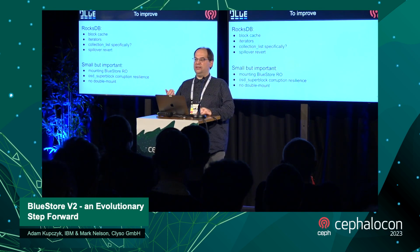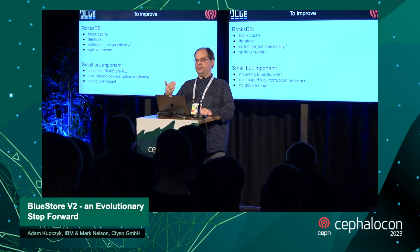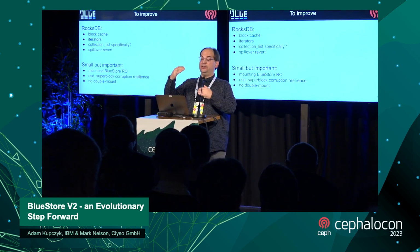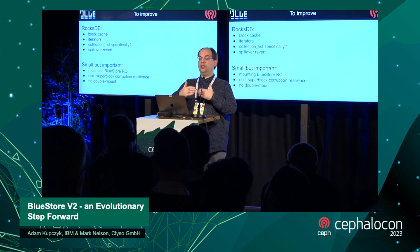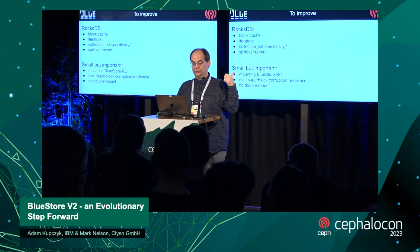even to the degree that when you try to delete an empty collection, this last step of removing the PG is very slow, because at the last step it tries to iterate over the collection just to check if it's really empty. And when everything is deleted, there are a lot of tombstones, it's only tombstones, and it still takes a lot of time to do that.